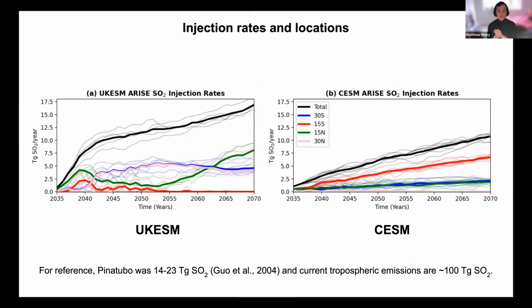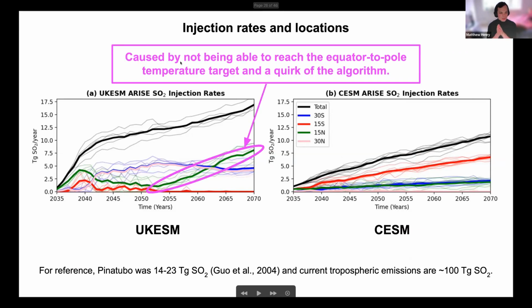Here I'm showing the injection rates that are chosen by the algorithm to maintain these different temperature targets. On the left is CESM, where you have a nice linear increase in each of the four injection locations. In black is the total injection, and the different colors are the different locations shown here. In UKESM, after 2050 we have an increase in 15 North that makes it look a bit weird, and it's not as nice and linear as it is in CESM.